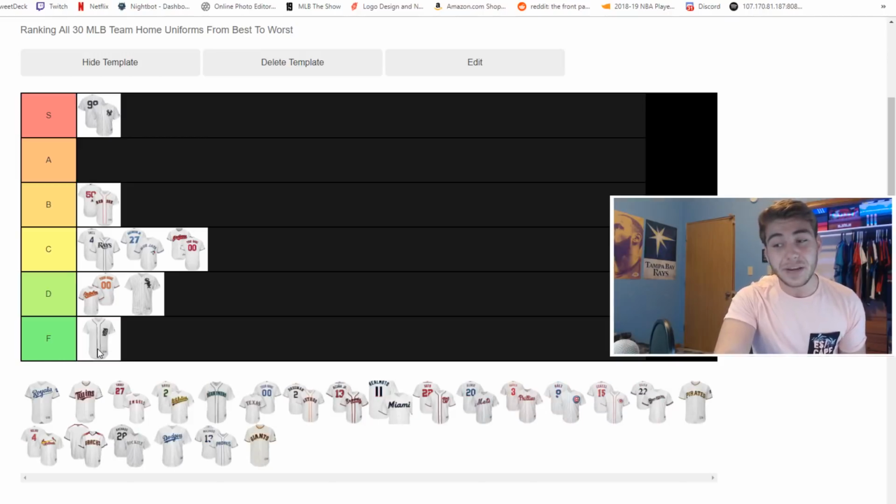The Detroit Tigers uniform is as bland as their baseball team is to watch. I think this is going to be the first F category. I know it's been a pretty classic look, but it's just boring. There's nothing exciting about it. Like I said, it's as boring and bland as their baseball team is to watch.